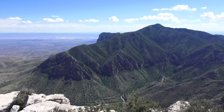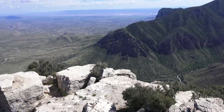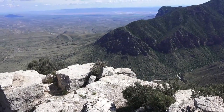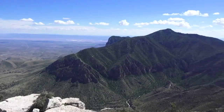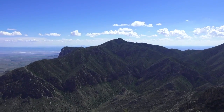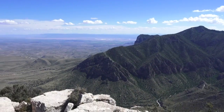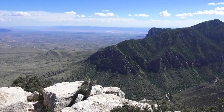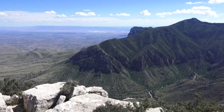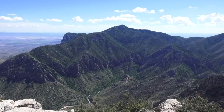Well, I am going to head back down and see if I can make it up to the top of Guadalupe Peak. I don't know, sometime around sunset, and then hike back in the remaining light and the rest of it in the dark. If I don't think I have enough time or I just don't feel up to it, I'll turn around, but I'm gonna get going back down now and see what I can do.